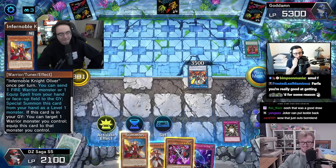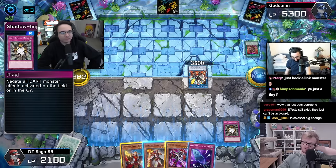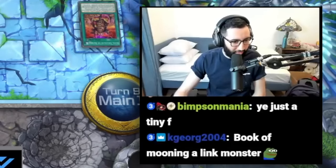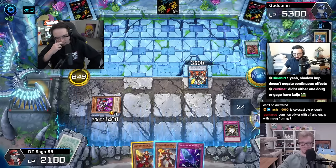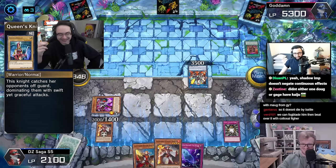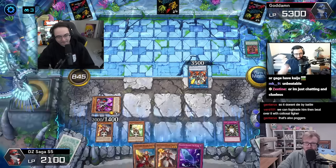Work. Are you trying to book him in my Borrow End? You know Borrow End can attack like forever? There's a Shadow Mirror on the board. It's not an activated effect. It's a continuous effect. Yeah, I think it says indestructible. Joker's Knight, go. Oh, come on, dude. Okay, I got another turn. Got another turn, hopefully. Oh, great.